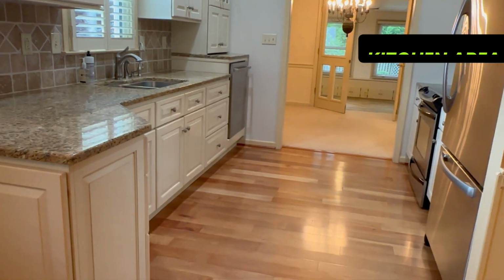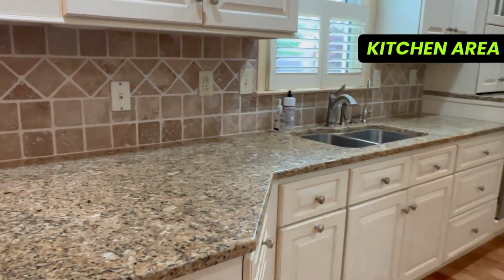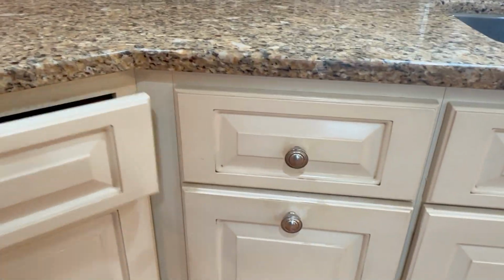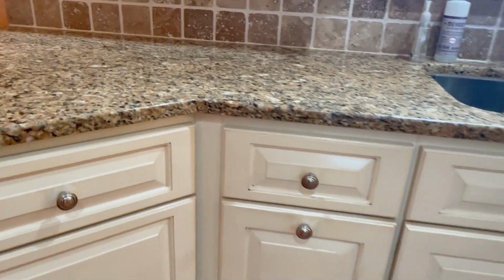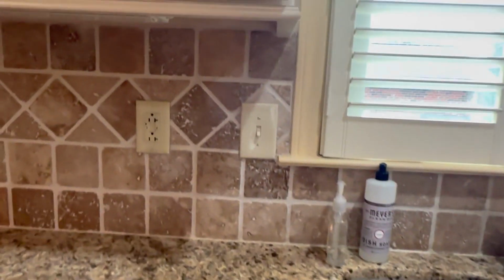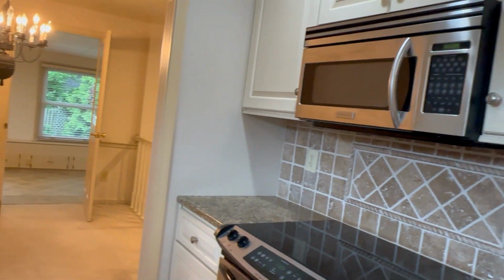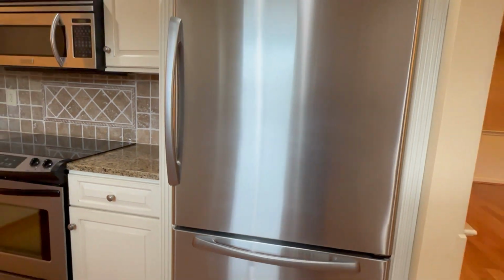Now this is the kitchen. Looks like it's a cream color cabinets. You've got your granite. Not sure they're soft close, but looks like the windows have all been replaced. It's very bright. There's lots of lights in here. So you've got your built-in fridge here.